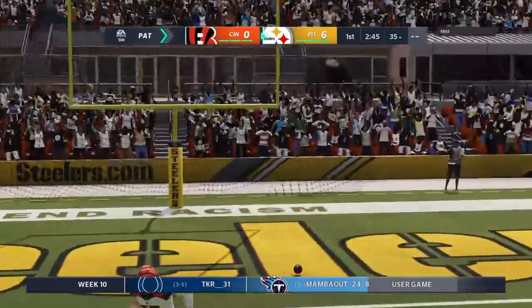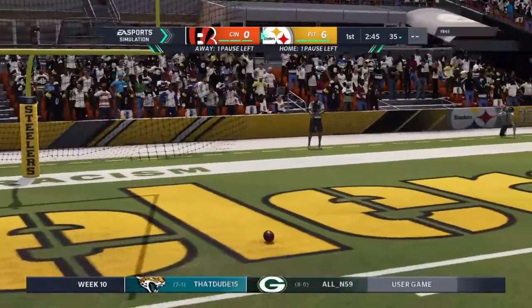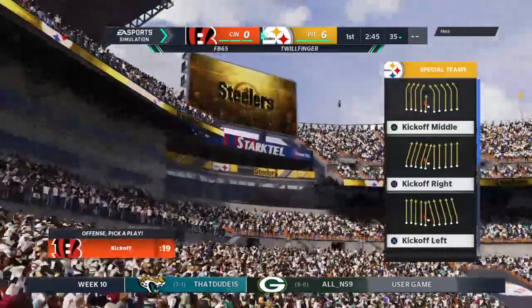And his kick is no good. An inauspicious start here kicking-wise as this one stays a 6-0 game.